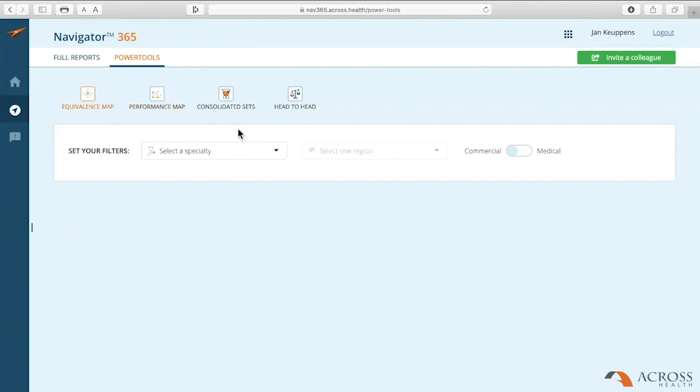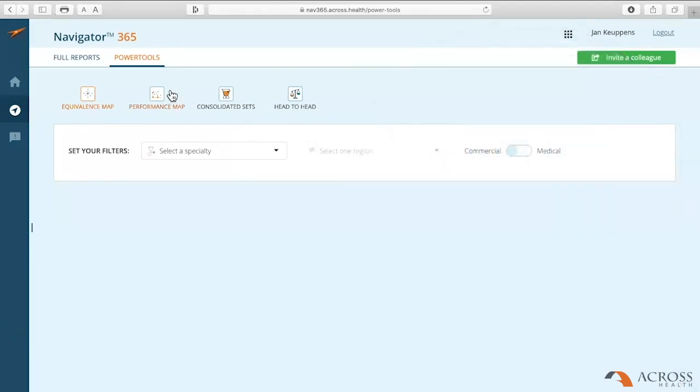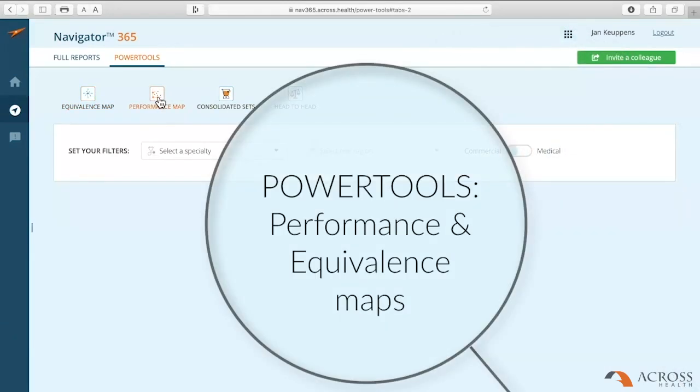Before I forget, there are several new tools coming. So there will be a media and benchmarking tool that will be launched fairly quickly. And with 2020 delivery of our Navigator 365 market research, there will also be a time trend analysis tool available so that you can seamlessly compare 2019 data with 2020 data and that you can spot trends. But let's start with the performance maps.